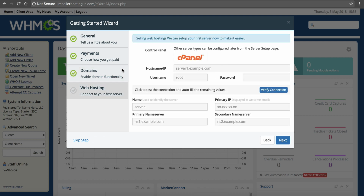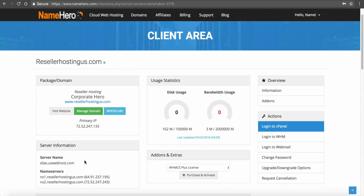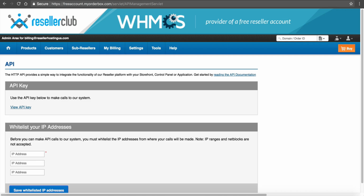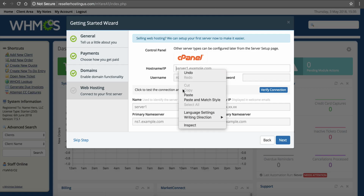Okay, and finally, this is where you set up your hosting account server. So if I go back to my NameHero account, in my client area, you're going to see the server name is right here. And this is different for every customer at NameHero. This is the node that your account is on. And we're going to paste this in here as the host name.